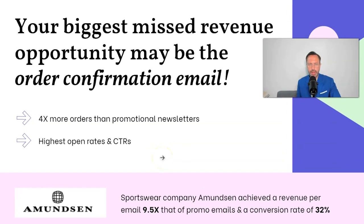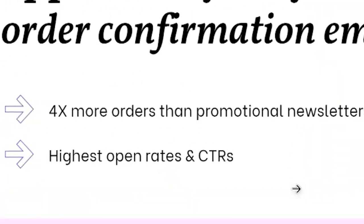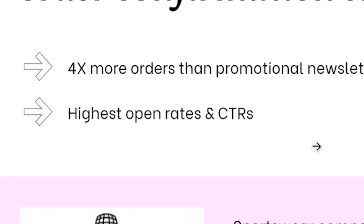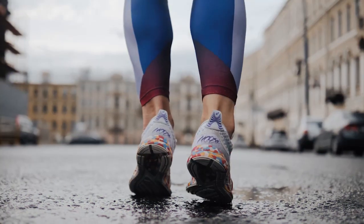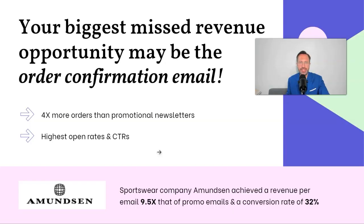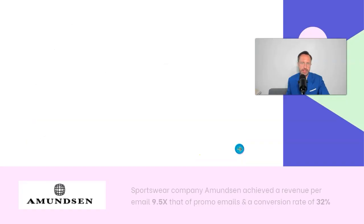Your biggest missed revenue opportunity may be the order confirmation email. It generates 4 times more orders than regular promotional newsletters do, and order confirmations have the highest open rates and the highest click-through rates. In one case study I looked at, there's a sportswear company that achieved a revenue per email of almost 10 times that of promotional emails. And that translates to an order conversion rate of 32%, almost 1/3 of people buying.